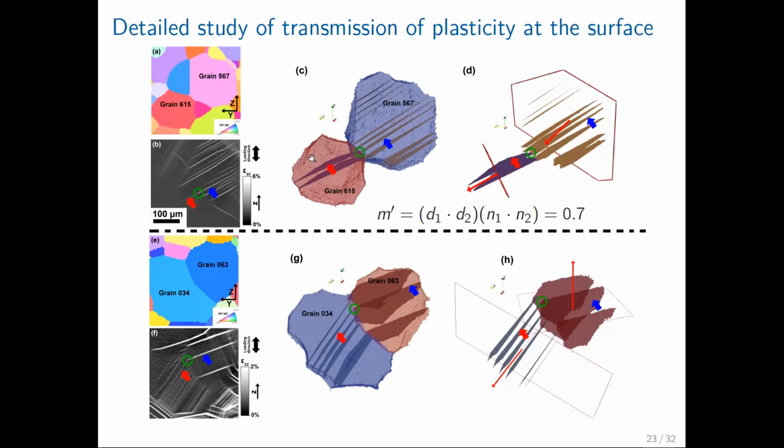If you compute all the m prime factors for this red grain, you see that the active slip system is the one with the highest m prime factor. And by the way, this slip system is not the one with the highest Schmidt factor, right? It's picked because of the transmission effect from one grain to the next. You can see that with those experiments, you can really inform mechanical models. We have a different behavior on the bottom, but that's not what I want to focus on.